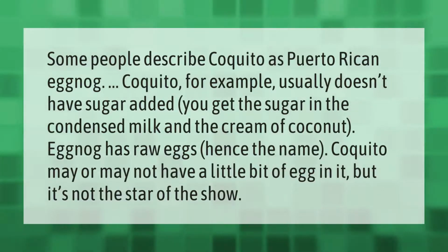Some people describe Coquito as Puerto Rican eggnog. Coquito, for example, usually doesn't have sugar added. You get the sugar in the condensed milk and the cream of coconut. Eggnog has raw eggs, hence the name. Coquito may or may not have a little bit of egg in it, but it's not the star of the show.